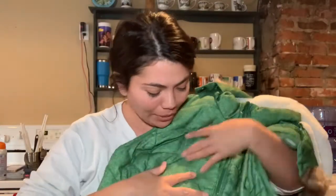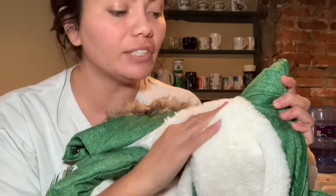It also has this faux fur trim on the hood. I know I'm really weird right now. I'm sorry. I'm so tired. I've had so much coffee today. Let's see. What else? It's a full zip, but inside it's lined with the softest, think of the softest blanket you've ever felt. That feels like steel wool compared to this jacket vest.